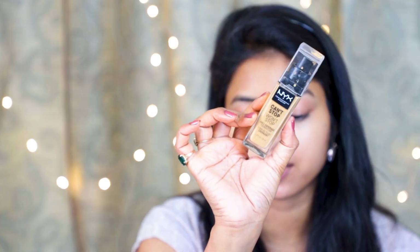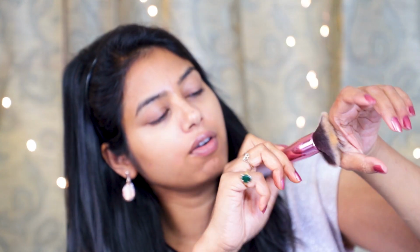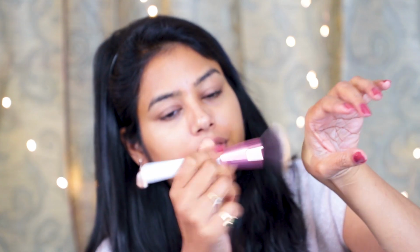And for the foundation, I'm taking this NYX Can't Stop Won't Stop foundation in the shade Beige. And after taking it off on the back of my hand, I'll use a kabuki brush and apply it all over my face. Okay, so this is the finish that I got after applying only one pump of the foundation, and I got a very medium coverage, and a very natural kind of finish.